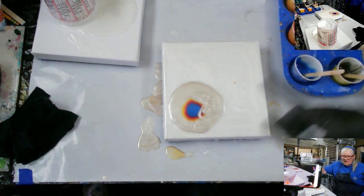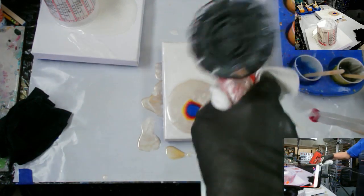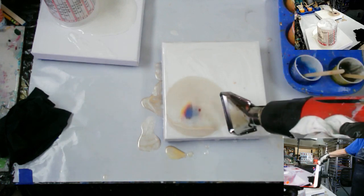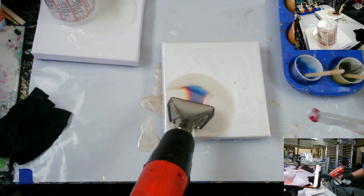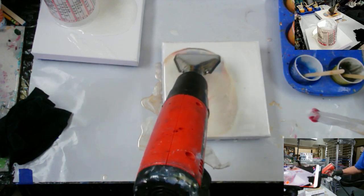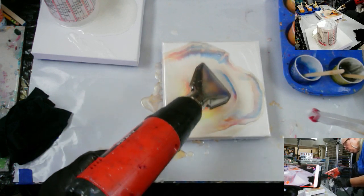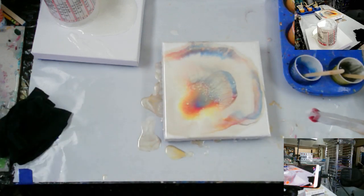There we go. Okay, now I get to blow that over, heat it up and blow it over. Come on. Let's go. Let's go, guys. Okay, here's the test. Resin does not want to do like the acrylics do. Oh, it looks pretty.